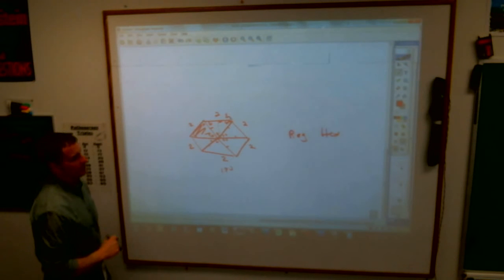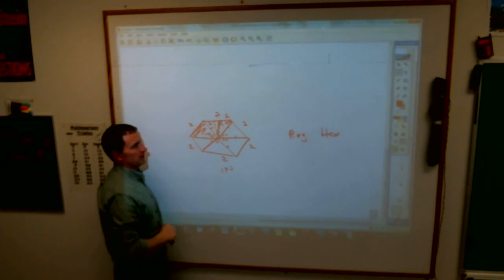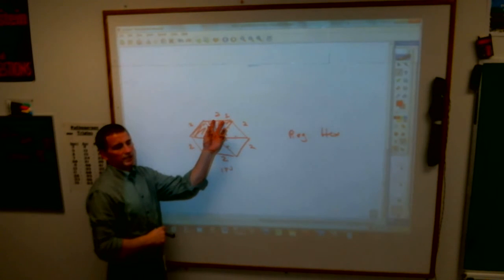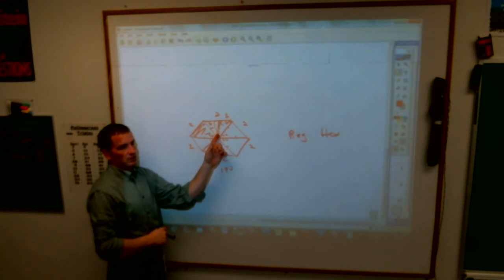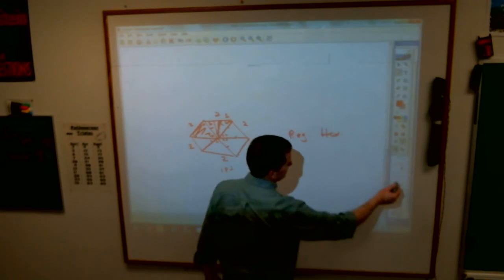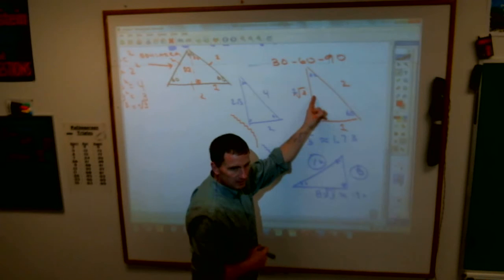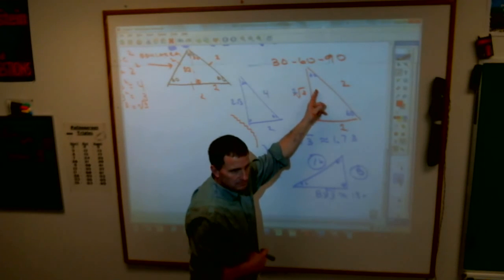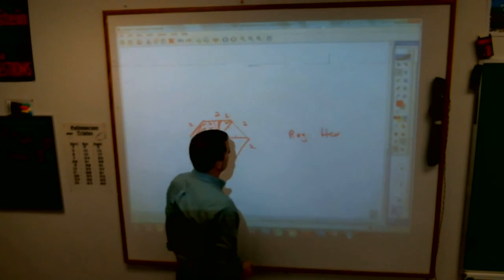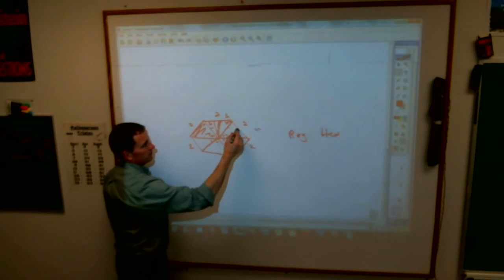Well, there's a couple different ways. How long is this side from here to here? Knowing what you know about 30, 60, 90 triangles, if the short leg is 1, what was the other long leg? Do I have to go back for the reference for you? Look. If the short leg was 1, the long leg is the square root of 3. So now we know everything we need to know. This is the square root of 3.